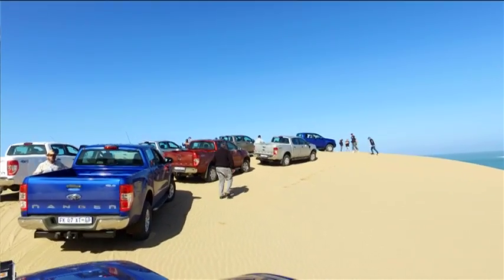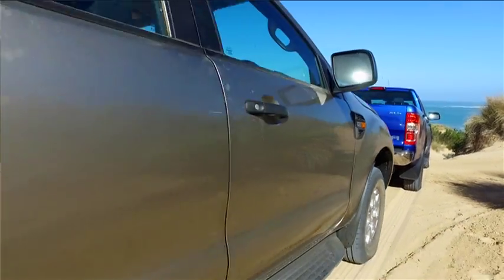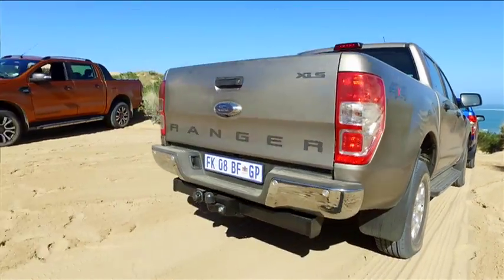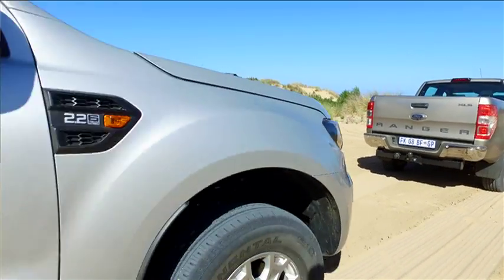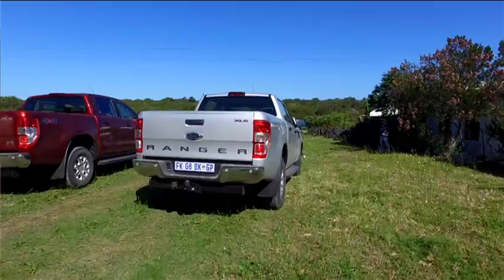The current Ranger was introduced in 2013. It was part of a global rollout, so Ranger represents one of the significant global models that we have. It's a very important vehicle in our lineup, especially considering that it's locally manufactured at our Silverton facility. And then also it's exported to 148 countries outside of South Africa, so it plays a massive role in our portfolio.